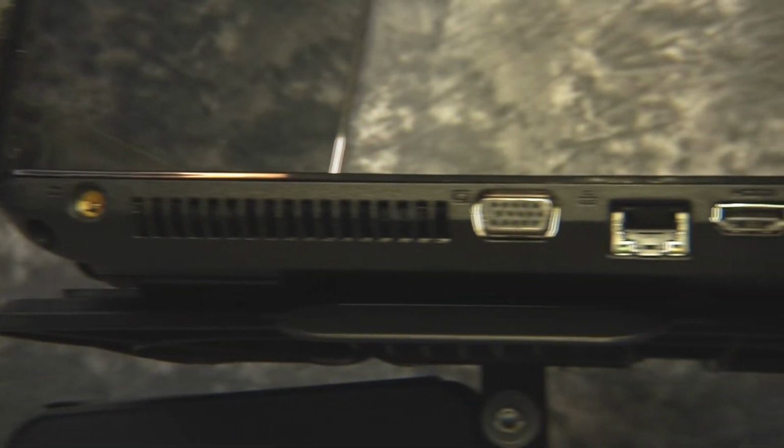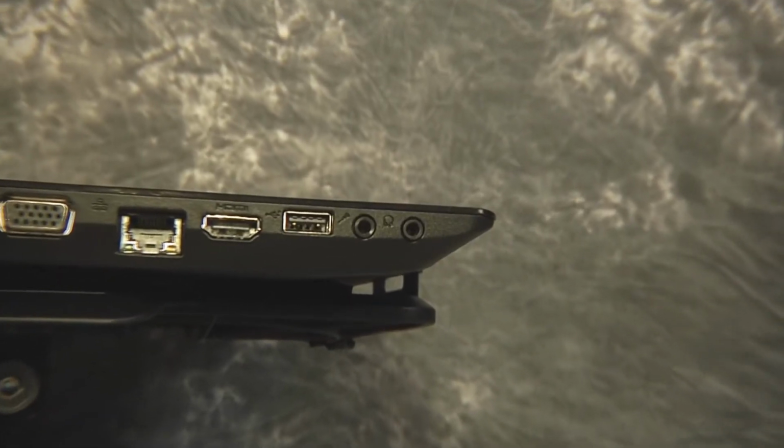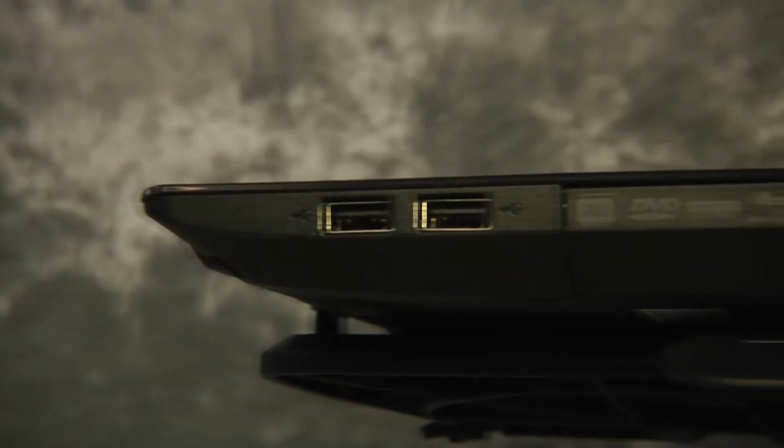The left side of the notebook houses the power plug, a VGA connector, Ethernet, HDMI, a single USB 2.0 port, and connectors for microphone and speakers. The right side of the notebook adds 2 more USB ports, the optical drive, and a Kensington lock port.